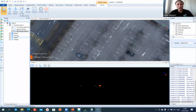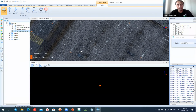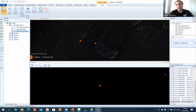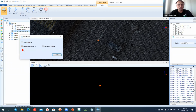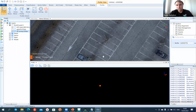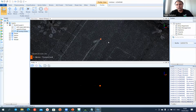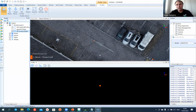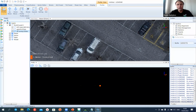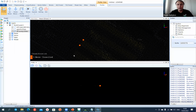And everywhere we can check the position of the points, and these points are located exactly in the same area, on the edge of arrows and so on. And here the same, and everywhere we have the same accuracy of the position of the checkpoints, even here. After that, we can create a cross section to check the accuracy in altitude as well.